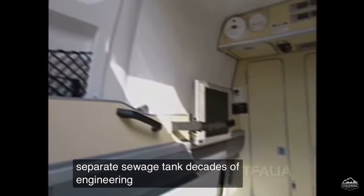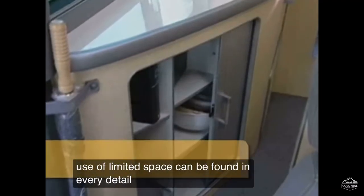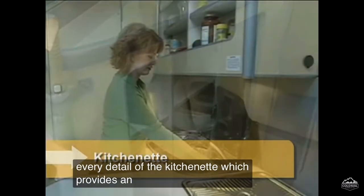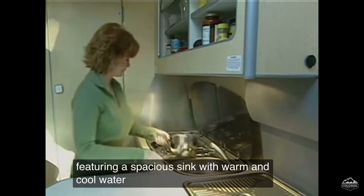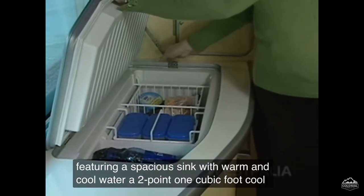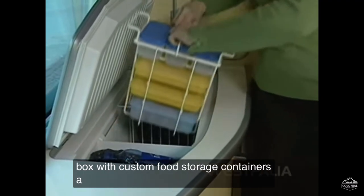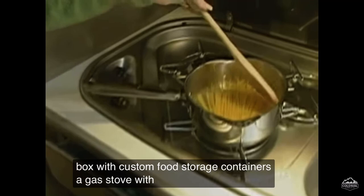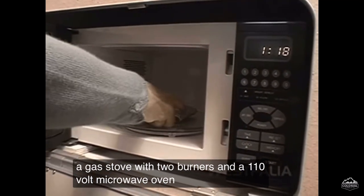Decades of engineering experience in the maximum use of limited space can be found in every detail of the kitchenette, which provides an ergonomic workspace featuring a spacious sink with warm and cool water, a 2.1 cubic foot cool box with custom food storage containers, a gas stove with 2 burners, and a 110-volt microwave oven.